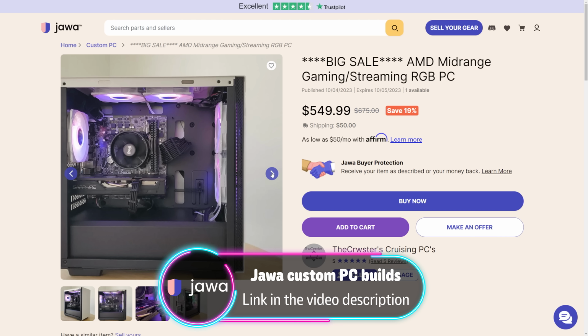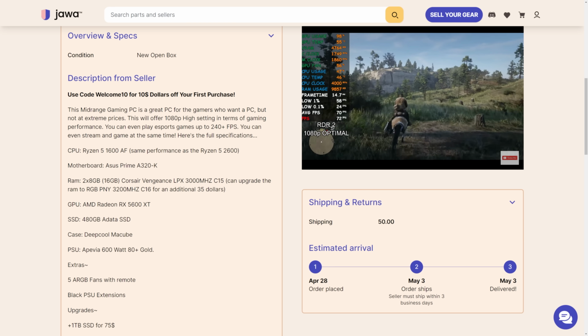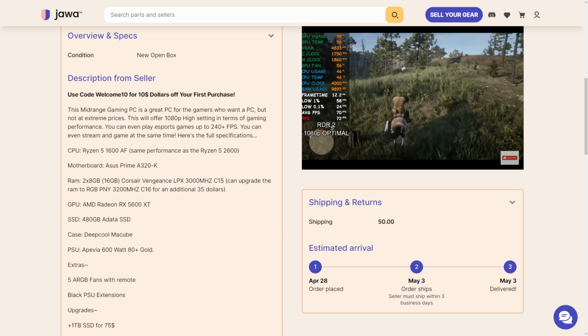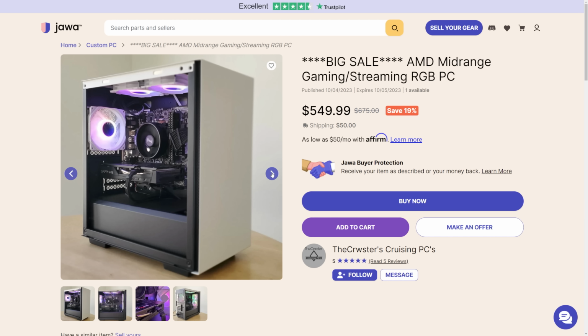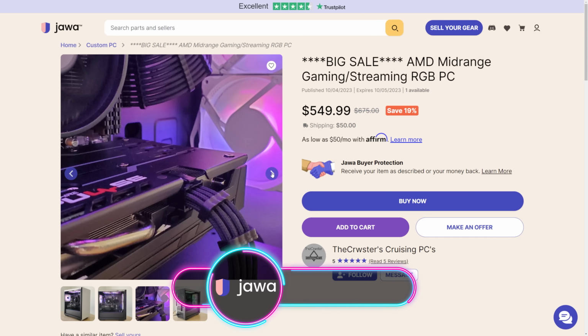This custom PC build features a Ryzen 5 1600AF, which we recommend into the ground, along with a 16GB kit of Corsair Vengeance LPX DDR4 RAM running at 3000 MHz. We also have an AMD Radeon RX 5600 XT, which you usually don't find in this price bracket, along with a 480GB ADATA SSD, all fit in a Deepcool MCCube case. I think they've done a fantastic job with this build. It's so clean. You can see the extra attention to detail with the cable extensions and everything. And at $549.99, I think it's a great pickup.